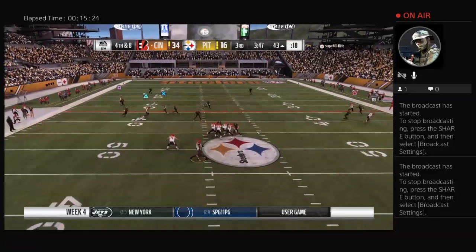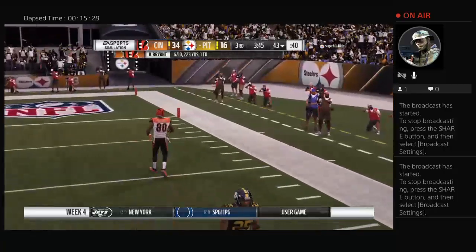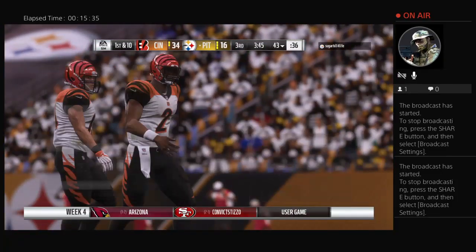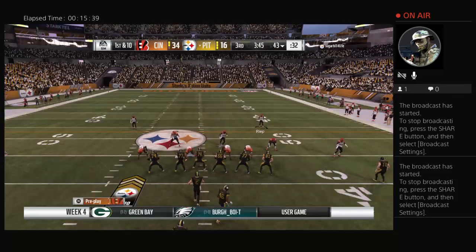From the shotgun, he'll look to throw. And that is going to be incomplete. Marvin Lewis tries for it, but comes up empty. And this Steeler defense able to come up with a stop. So good starting field position for him here as they come up 1st and 10.